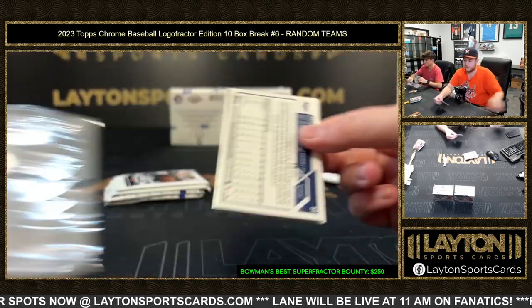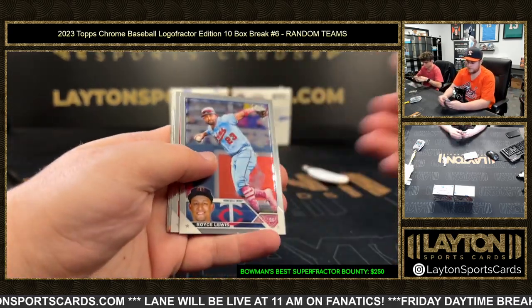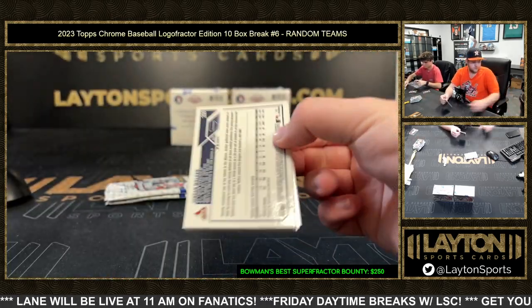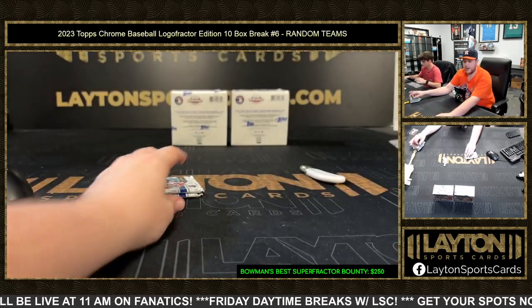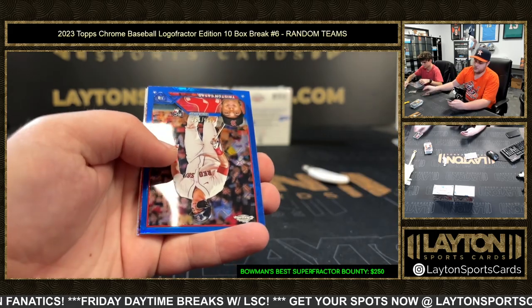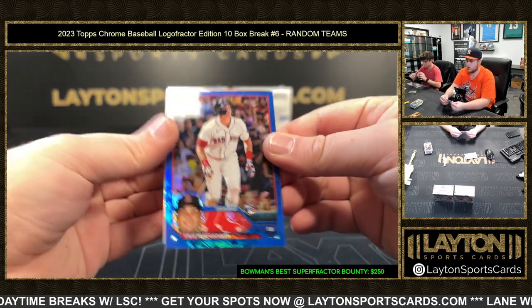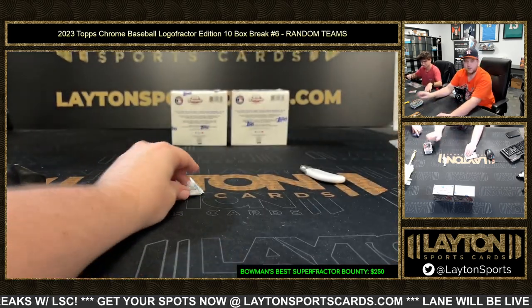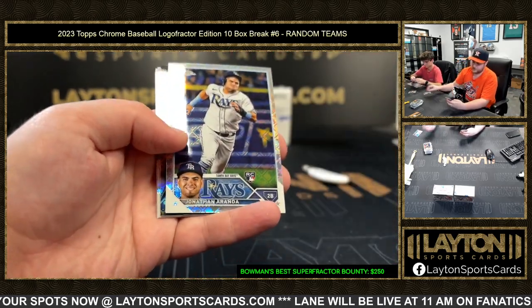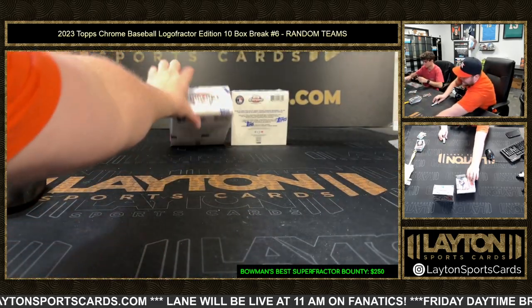Base. Arenado, Randy Rosarena. Acuna buyback. Baty, Garrett Mitchell, and Jordan Walker. Logan O'Hoppe, blue. Tristan Casas to 150 on the rookie for the Red Sox. Congrats, Boston. Nice one there. Tristan Casas, rookie. And a couple of base. Non-rookie base, I should say. Miguel Vargas, Jonathan Aranda, Bo Naylor. Nice one there. Technicolor, Nolan Gorman, rookie. And Jacob deGrom. A nice second pack there.